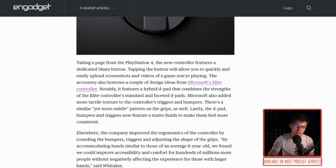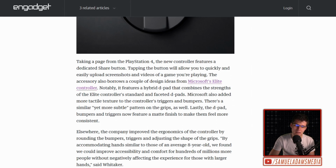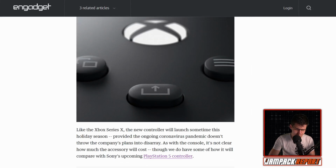Elsewhere, the company improved the ergonomics of the controller by rounding the bumpers and triggers, and adjusting the shape of the grips. "By accommodating hands similar to those of the average 8-year-old, we found we can improve accessibility and comfort for hundreds of millions of more people without negatively affecting the experience of those with larger hands," said Whitaker. Like the Xbox Series X, the new controller will launch sometime this holiday season, provided the ongoing coronavirus pandemic does not throw the company's plans into disarray.